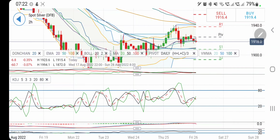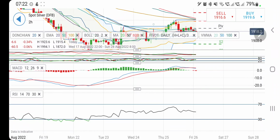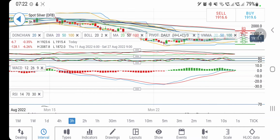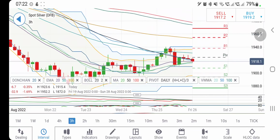Directional movement is not indicating anything. Stochastic is again looking downwards. MACD has just crossed over and it is divergent, which indicates it is going to remain bearish. RSI is looking down. So yes, you can go short at 1915 also. But then remember 1910, 1905 and 1900. These are the support levels.